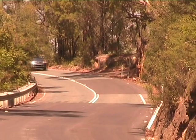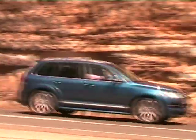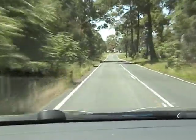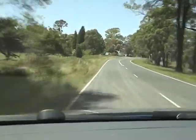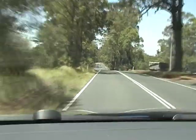The handling of the R50 is, in a word, superb. What you find is that there's a little bit of understeer going into a corner, but then with the 295 35 series tyres, it just grips and just powers through the corner. When you consider the fact that this is a 2.5 ton behemoth, it really is superb handling. It's a testament to the job that the Volkswagen engineers have done to make this vehicle feel like a sports car, which it really does.